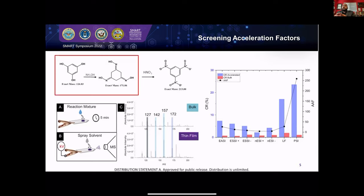The peaks at 142 and 157 are intermediates, where you had one oxime formed or two oximes formed. And then the final peak at 172 is the trioxime product, which is what we're looking for, which we can then directly nitrate to form trinitrobenzene. The other peaks in the spectra are sodiated peaks.